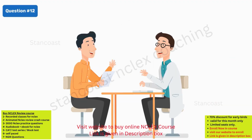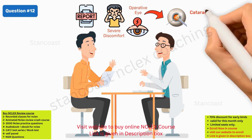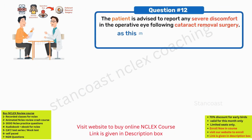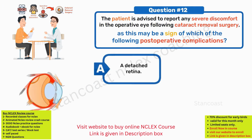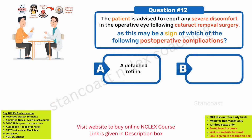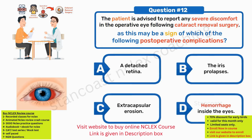The patient is advised to report any severe discomfort in the operative eye following cataract removal surgery, as this may be a sign of which of the following post-operative complications? A. A detached retina. B. The iris prolapses. C. Extracapsular erosion. D. Hemorrhage inside the eyes. Correct answer. D. Hemorrhage inside the eyes.